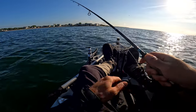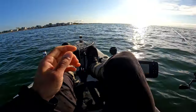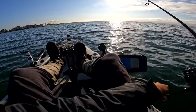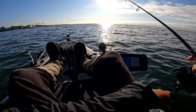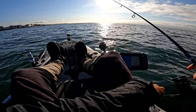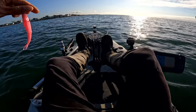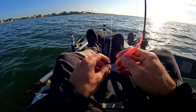I really think I should switch to that paddle tail, honestly. Get that vibration going. They might be able to sense it. I'm a little further away and kind of calm in. Yeah, I'm gonna do it. I'm gonna switch to that paddle tail. Ooh, one of them just followed it. Splash right next to me.